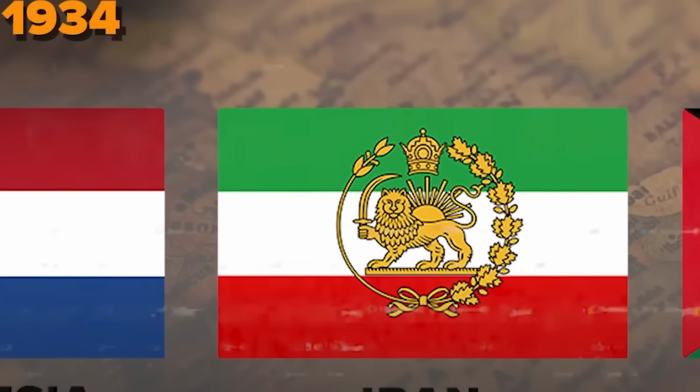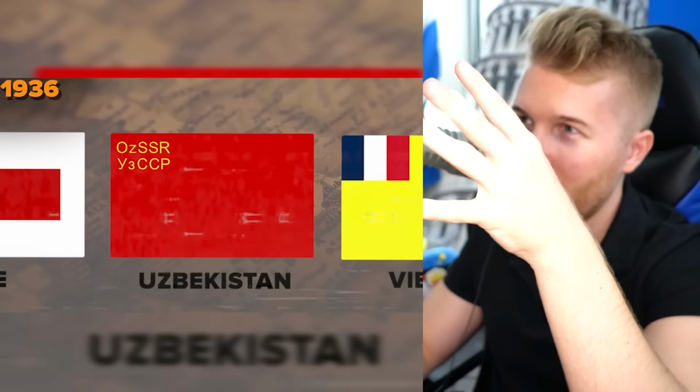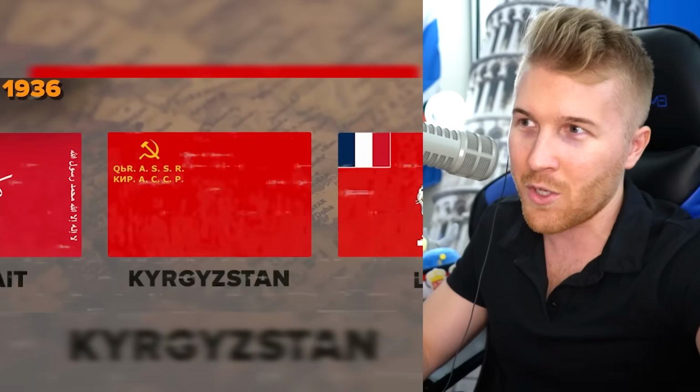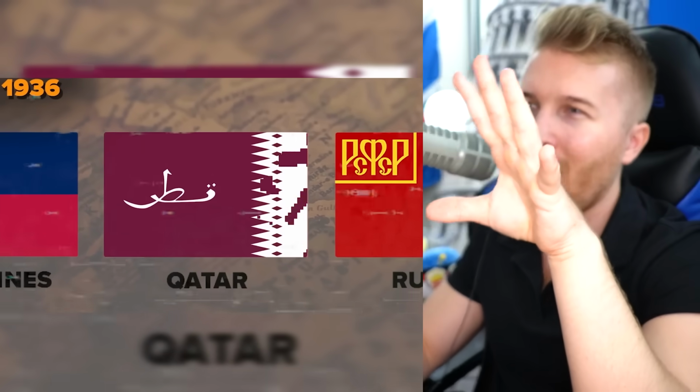Iran throwing the, again, man, this region of the world really loves their swords. I love swords on flags. We should do that more often. It's 1935. Again, Uzbekistan, who's a part of the Soviet Union at this time, is getting a little bit of flag updates, or maybe more like, I should say, font updates.